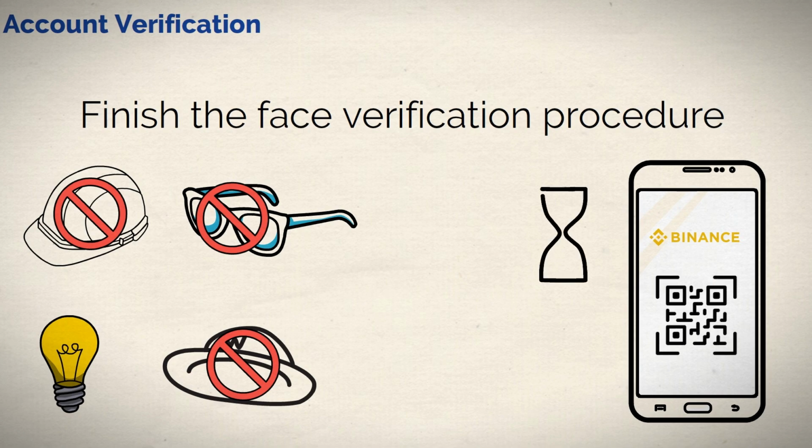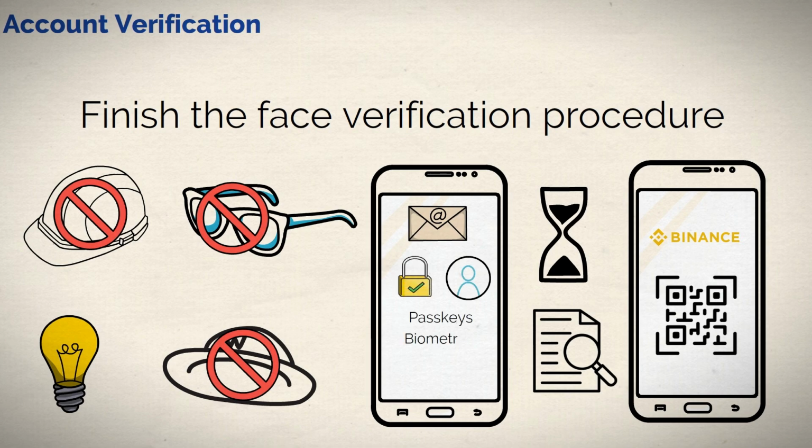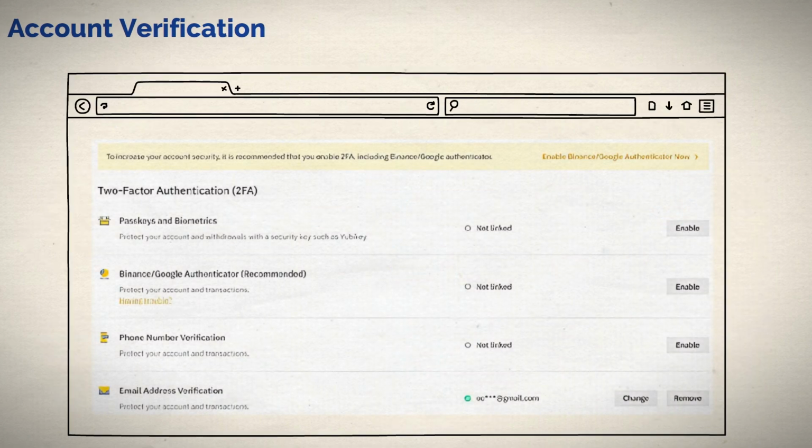After completing the process, it will take a few hours for Binance to review your data. You will receive an email notification once it is complete. You can further increase security on your account through passkeys and biometrics, phone, or Google verification. Binance highly recommends this step.